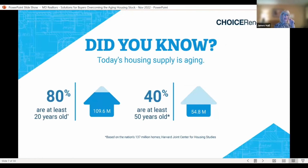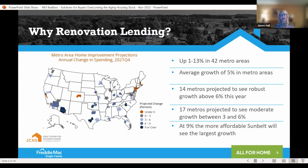Did you know that today's housing stock, 80% of the nation's 137 million homes are at least 20 years old? That's almost 110 million that could benefit from some type of home improvement. Additionally, almost 55 million homes are at least 50 years old, and those could use some significant rehabbing, right? But the overall market for home improvements is now almost 400 billion, that's with a B, annually.